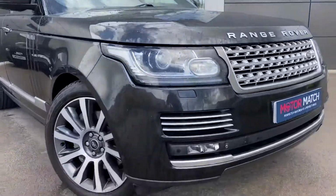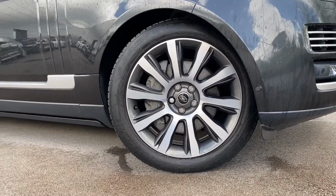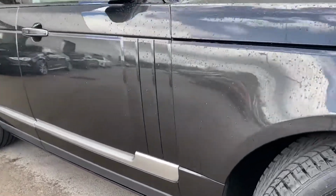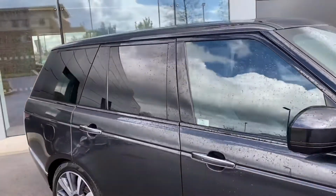of different driving conditions. This vehicle wears the amazing 21-inch 10 split spoke alloy wheels, and as you can see they complement the car really well. Lower satin door trims follows along with fender vents, really iconic to the Vogue, and we also have the electrically power folding heated door mirrors.